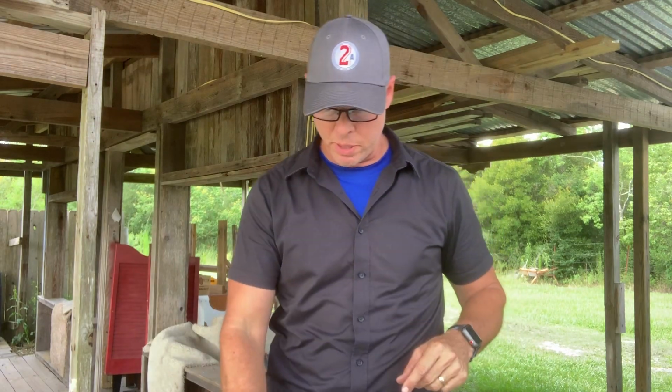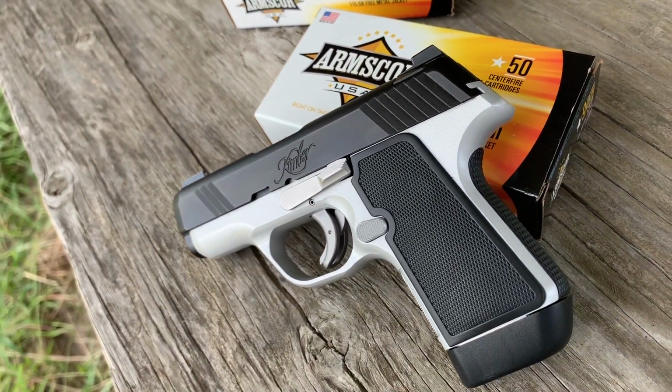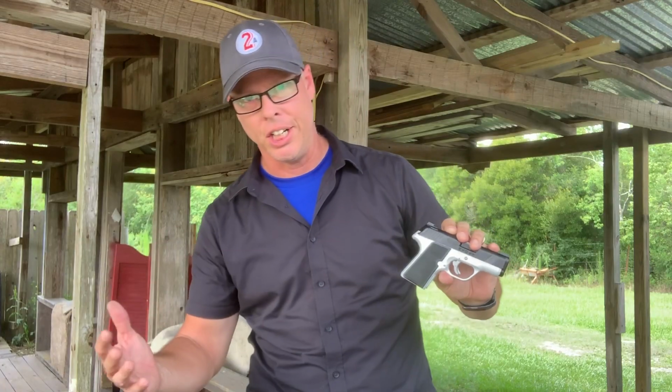Guys, today I have a pretty cool little concealed carry pistol that I'm going to show you guys. I know I say that a lot, but in terms of where we came from, this is a huge improvement. Today I've got the Kimber Evo SP, the SP standing for Striker Pistol, duh.